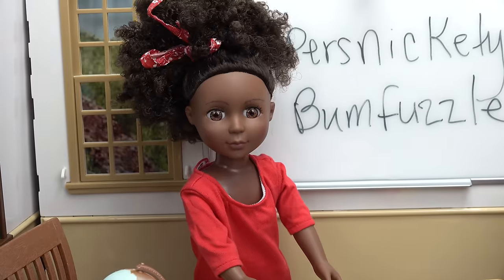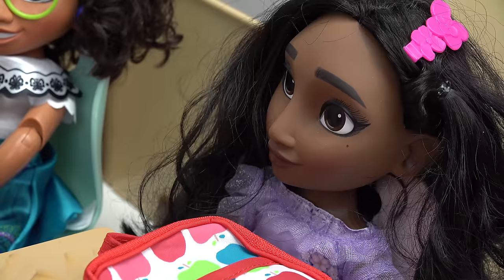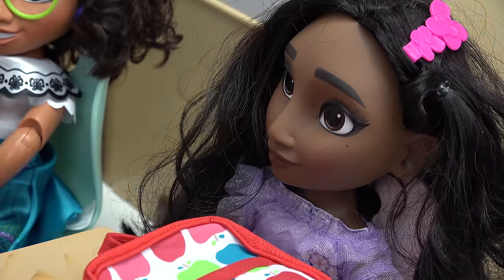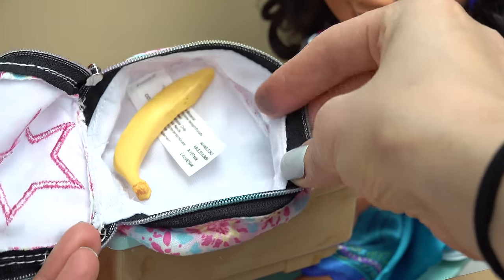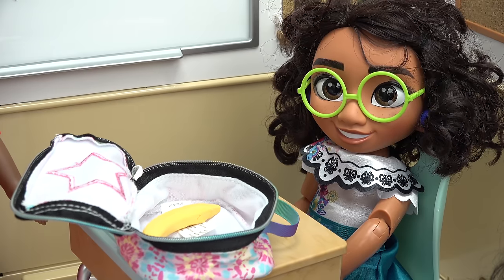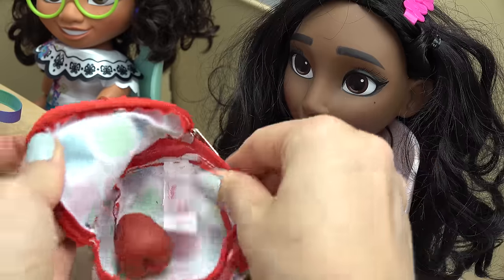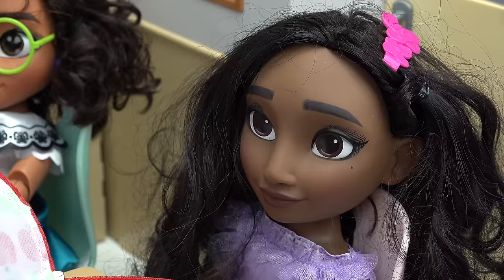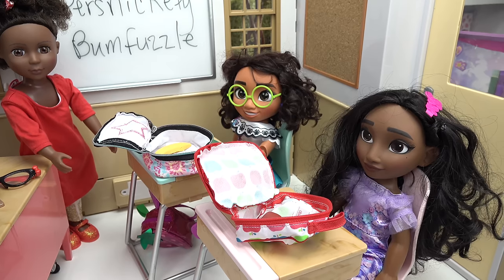Looks like it's lunch. Here's Isabella's lunch. Yum, I wonder what Mom packed. Mom asked Camilo to pack our lunches today. What? Let's see what Mirabel has in her lunch. Oh no, just a banana. What? One banana? I'm hungry. Let's see what Isabella has in her lunch. One apple. That Camilo. Looks like Mirabel and Isabella need something to eat.